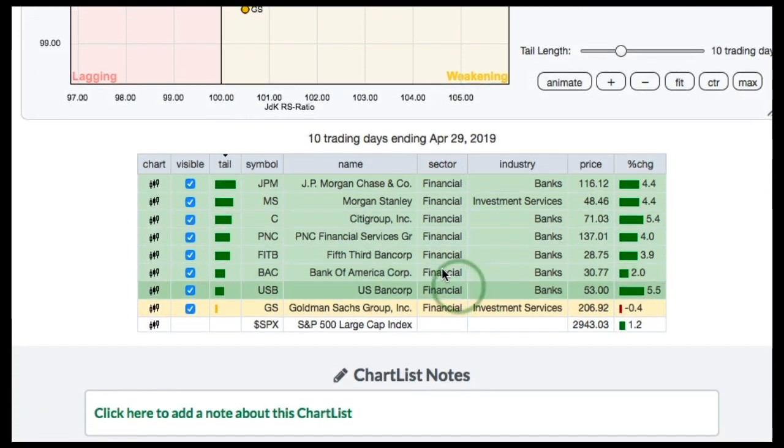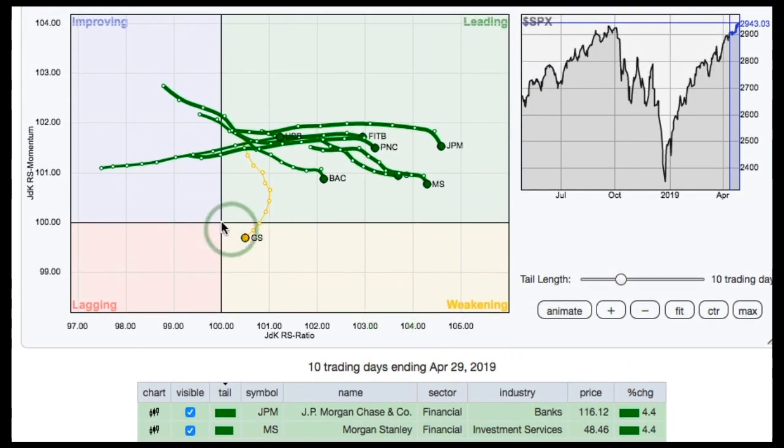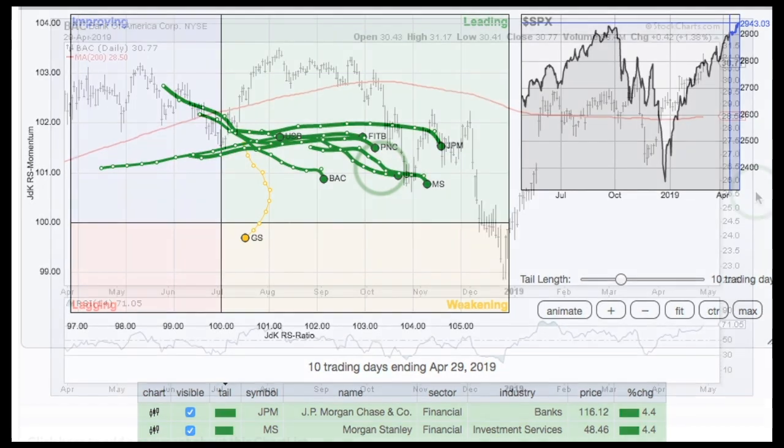And to sort those, you can see that's the furthest from the axis there. And so we can see that JP Morgan is the clear leader, and then Goldman Sachs is a laggard within the group. But even though it's in the weakening quadrant, it's on the right half of the RRG. So that's the good half to be in, so to speak. And let's look at some of these individual charts.